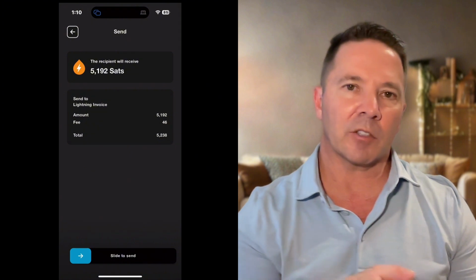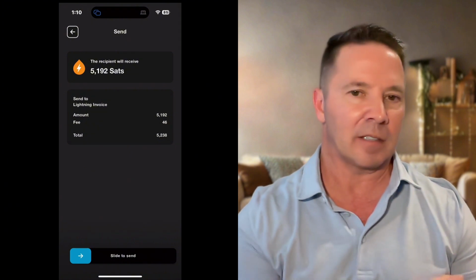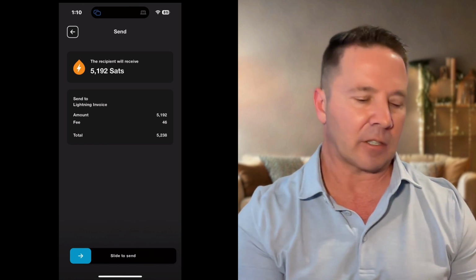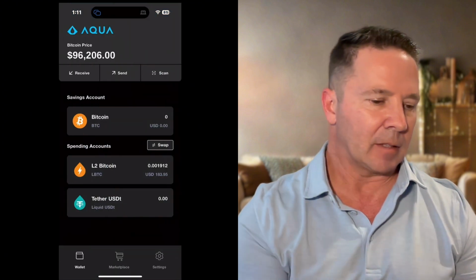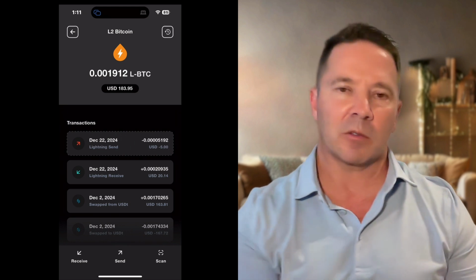Now, there's going to be a conversion from Liquid Bitcoin to Bitcoin, and then it's going to get sent. We'll do a full detailed analysis after this transaction completes. So I'm going to slide the slider, complete the transaction, and that's pretty cool. Let's go ahead and look at the transaction list, and we can see there's a Lightning send of $5, 5,192 sats. Hopefully that will take about 2 minutes to complete.